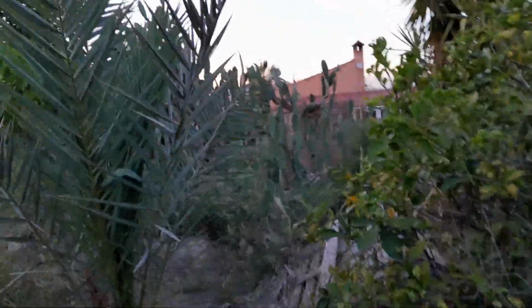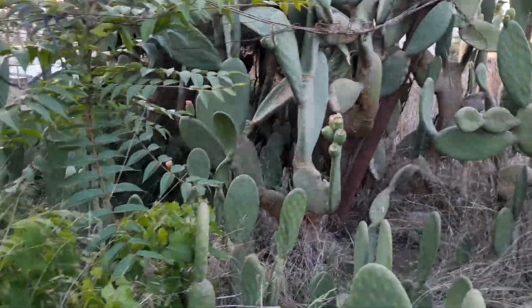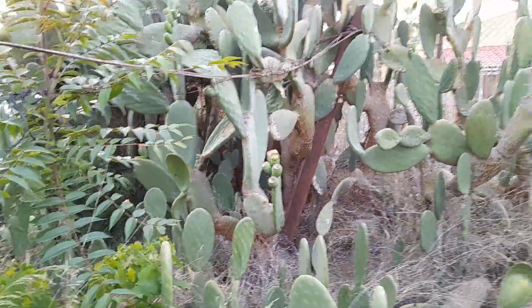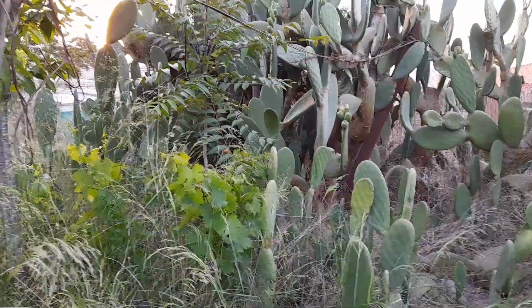Palm trees for sure. This fruit, probably in North Europe you don't know it. Try to see. We call it figue de Barbarie in French, and it's very delicious. The only problem, there are little spikes, and we have to take care of this. So yes, the pistachio.